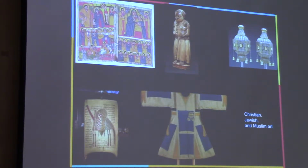And then the pair of rimonim, which are finials of Torah, were produced by a Moroccan smith. There is a very old Jewish diaspora in Morocco, which started more than 2,000 years ago. There are still some synagogues. The largest community of Jews in Morocco lives in Casablanca. And many of them left in the past 50 years. But so this is African art, Moroccan art made in the context of the Jewish faith.